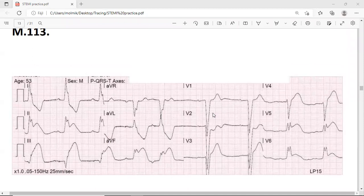I think it's rhythmic, but maybe it's too short to tell. The heart rate, with bradycardia, is around 50. For the axis, I see lead 1 and aVF are positive, so it's a normal axis, maybe more towards zero, I don't know. For the impulse generation, I see P waves. Normal sinus rhythm.